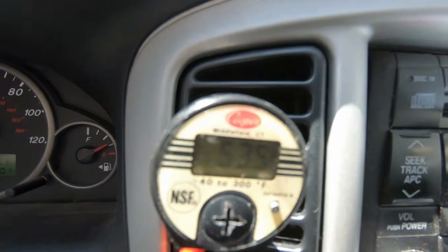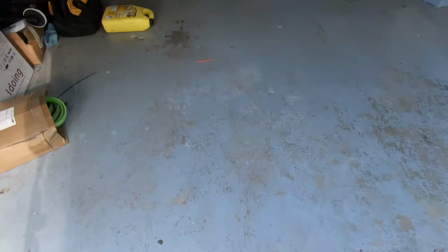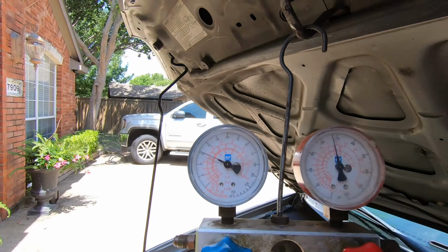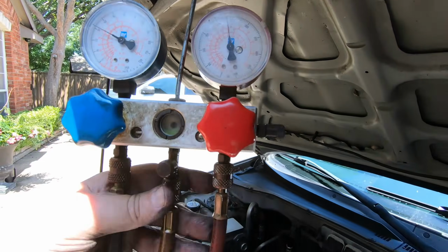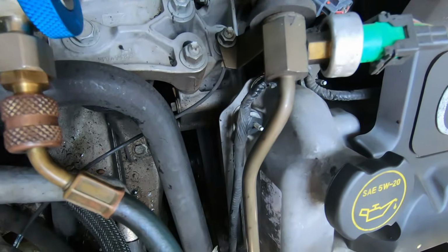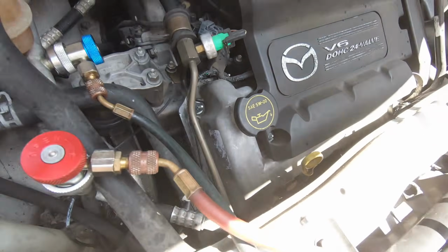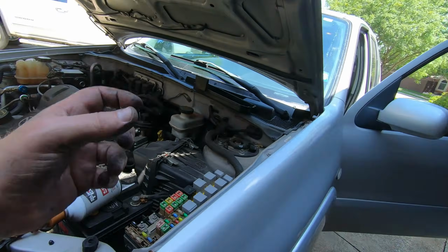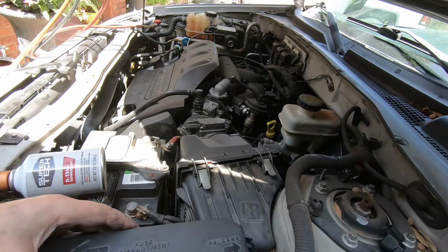All right, guys, so currently we got 53 degrees and it's dropping. Our pressures look good. Got about 30 there on the low side. Got about a little over 225 there on the high side. Clutch is engaged. And everything's looking good. So the space on the clutch itself was the whole problem.